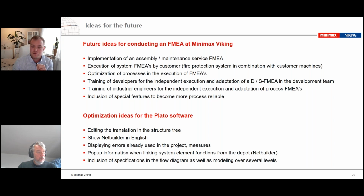And this brings us to our next topic, the optimization ideas for the Pleiades software. So first off, we would like to have more translation options. Maybe you have noticed 2 slides ago, the failure net was shown in German, because there's no easy way inside the tool to quickly translate it from German to English. And we miss those translation options, for example, for the net builder or for the structure tree. Also a display function for failures and measures which have already been used in the project would be nice. And also pop-up information if we link in the net builder over different levels using the depot, then a small pop-up would also be very helpful.